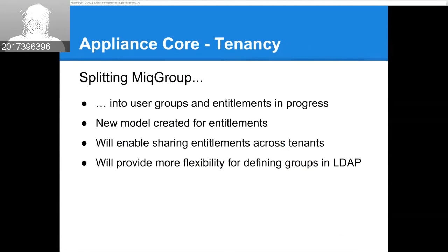The other thing that I forgot to mention is the last bullet there, a long-standing issue as far as lack of flexibility when you're defining your groups in LDAP and mapping them on the ManageIQ side. Being able to pull the entitlements out gives more flexibility there as well, so you could be a member of multiple groups and have multiple entitlements that you would get from that. So that's kind of where we're going with that, and we want to be able to have multiple entitlements as well, so that's a challenge in itself, but that'll also be addressed in a later phase. Okay, next slide.